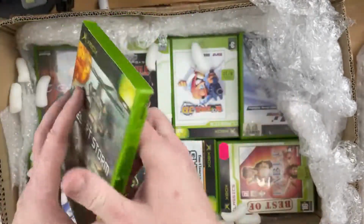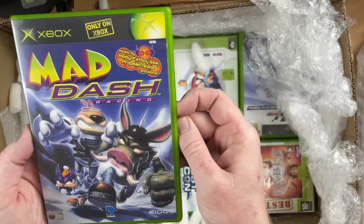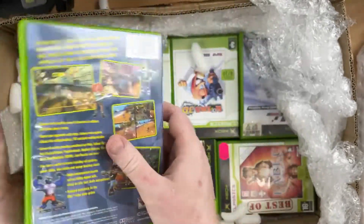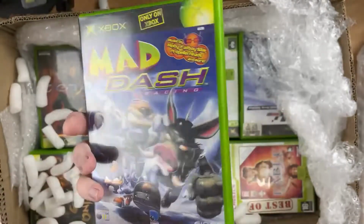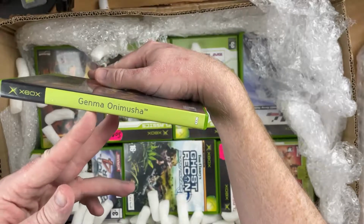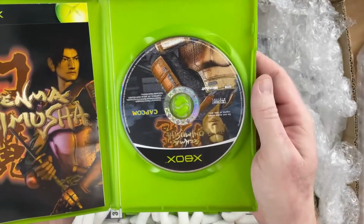Another damaged case, but I'm not too worried about damaged cases as long as the discs and manuals are there. Mad Dash Racing. Music by Moby, Fatboy Slim and Propellerheads. That looks like an interesting one. So another sort of Mario Kart clone, but even still. Oh god, the developer name, yeah, that's the name. I'm not even going to try and butcher that.